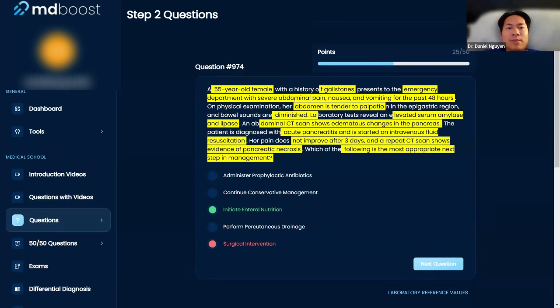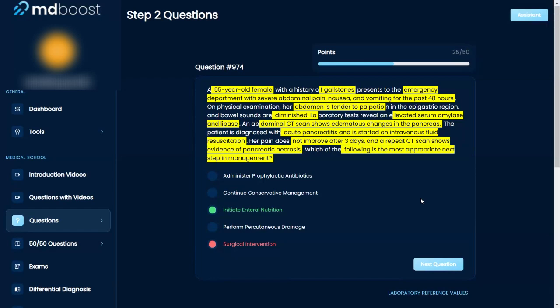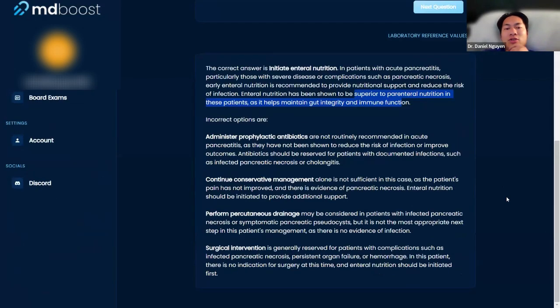So if you look at it, there's abdominal pain, nausea, and vomiting, but it doesn't seem like the patient has an infection on top of it, like fever. The pancreas is quote unquote necrotic-looking on the scan, but there are no symptoms of sepsis. So in this scenario, they're trying to say that before you open up, if the pancreas is quote unquote dying but there's no infection yet, then you can start feeding to see if you can wait it out.